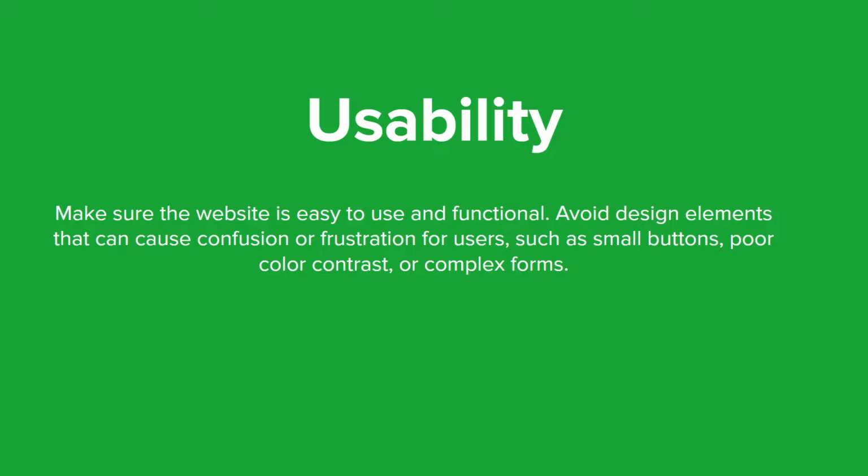It usually involves evaluating the effectiveness, efficiency, and satisfaction of users when they are using your website. Some important considerations for usability and UX design is efficiency. So users should be able to perform tasks quickly and efficiently without unnecessary steps or confusion. This requires designing a user interface that is streamlined and optimized for the task at hand.